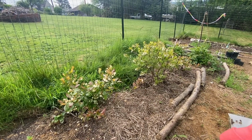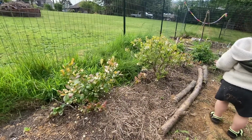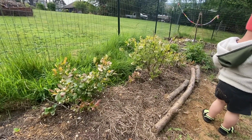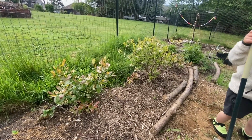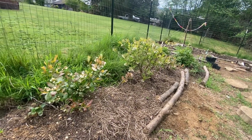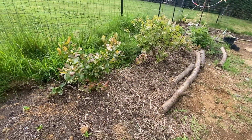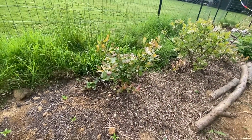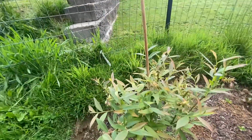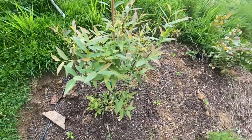Eric, my husband's parents, are avid gardeners in Hoquiam, and they have some pretty magnificent blueberry plants. And they build a big structure around with netting every year to keep the birds out. But this one is the newest, and it is a pink lemonade blueberry.